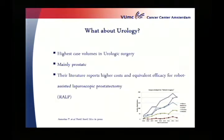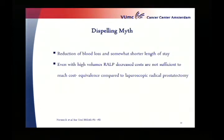So we look at the prime example of the high case volume specialty that uses the robot, which are the urologic surgeons, of course. They use it mainly for prostate, and in their literature they report higher costs and somewhere in the order of equivalent efficacy for robot-assisted laparoscopic prostatectomy in contrast to the laparoscopic prostatectomy. You can see here that it's used more often. Patients may want it. It is used more often, but it is simply more costly. Even the urologists argue this.